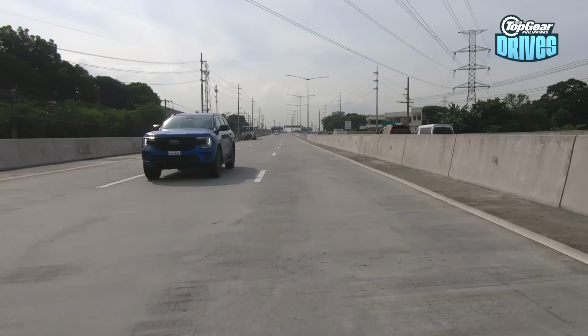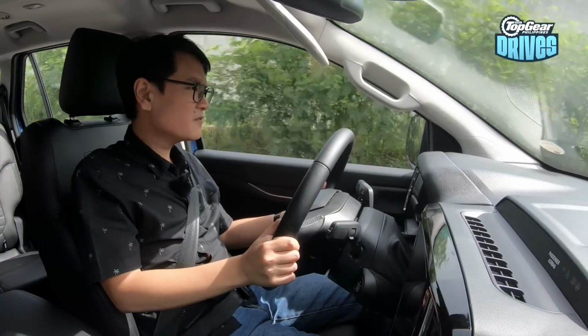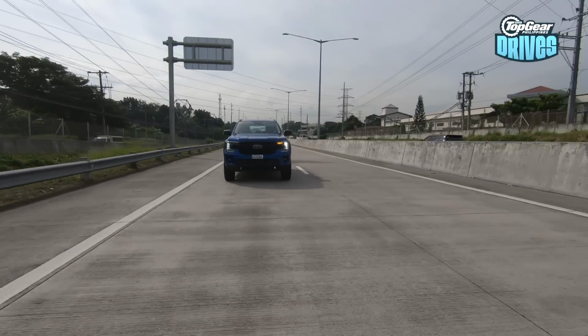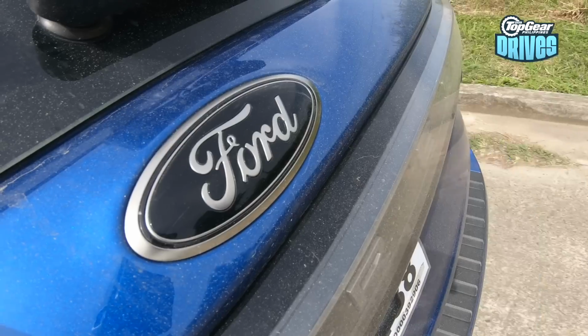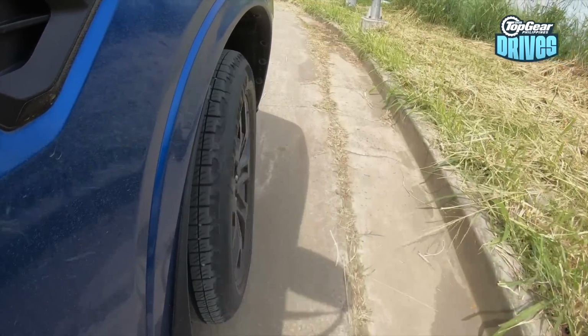And as far as driving the other ones, this perhaps feels closest to a crossover. It still doesn't feel totally like one, but keeping in mind that there's a huge frame underneath us right now, it's supposed to be a bit rough and a bit jarring, but that's not the case even in this mid-tier Sport.